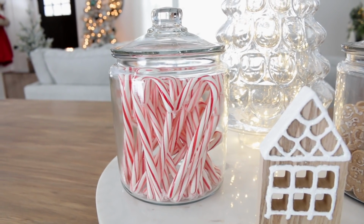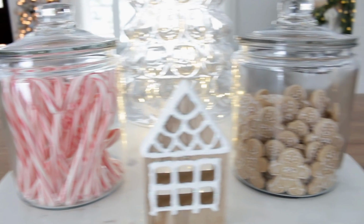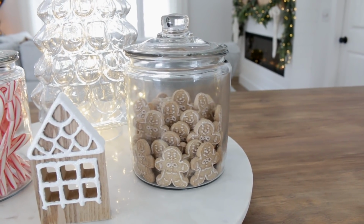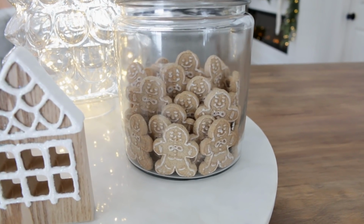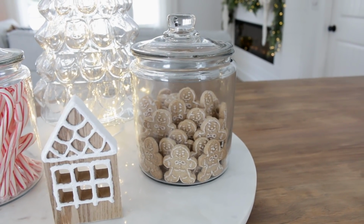And then I have a couple of cookie jars. This one has some candy canes in it. And then this one over here has the cutest little gingerbread cookies ever in it. And you guys, these are not only cute, they are so yummy. Bill and I love these little cookies so much. They taste really good if you dunk them in your coffee.